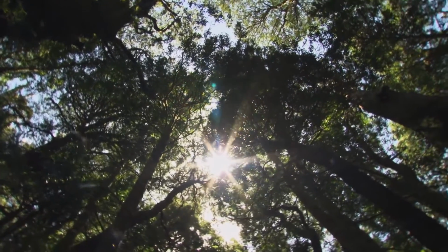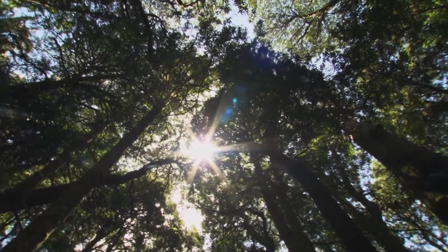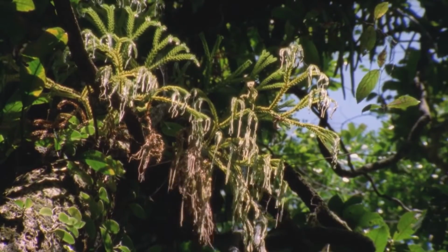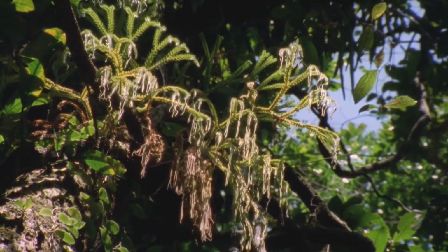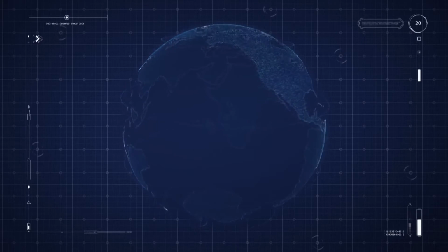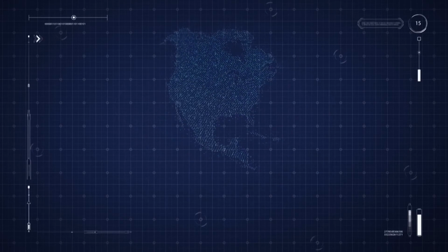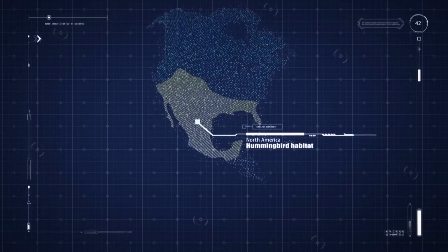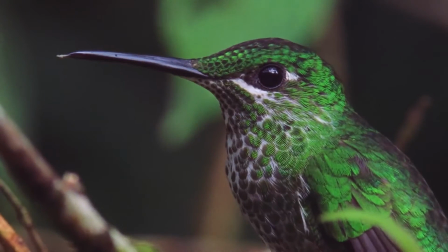Staying in the new world, we're enlisting a Special Forces pilot with amazing aerial acrobatic skills. A pilot who can hover like a combat helicopter. The members of this small but formidable avian air force are native only to the Americas. Hummingbirds.